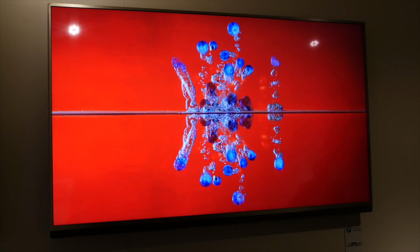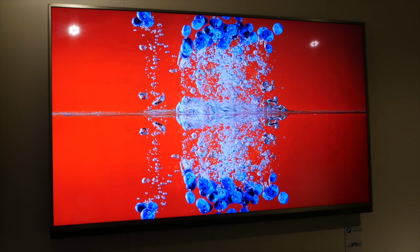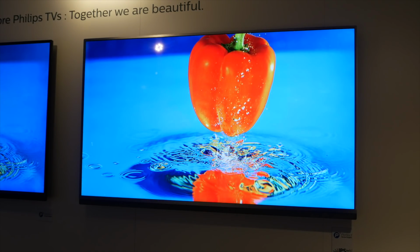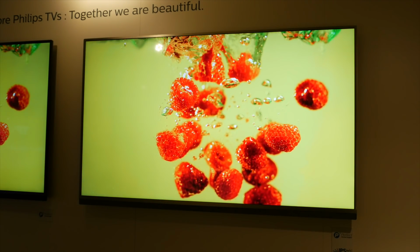So in terms of nanocell, are you talking about an IPS panel? Yes, this is IPS, but this gives you a tremendous white color gamut in combination with a tremendous viewing angle, which is much better than our previously launched quantum dot. So are you essentially dropping VA panels and quantum dot in your range? Yes, we are replacing the whole quantum dot range by nanocell IPS. Will you be using VA panels at all in the range in 2018? Yes, one range lower, the whole 7000 range, we're using VA panels.